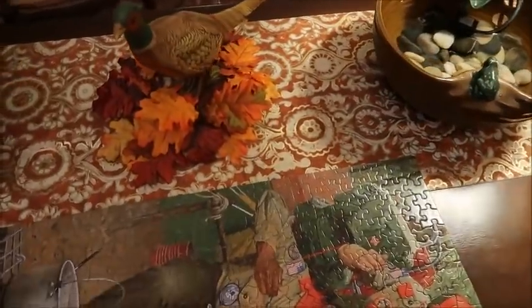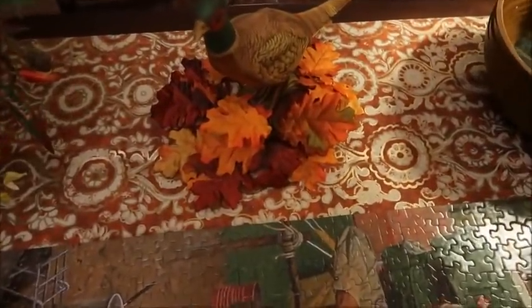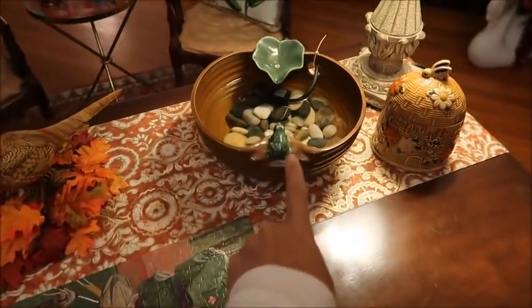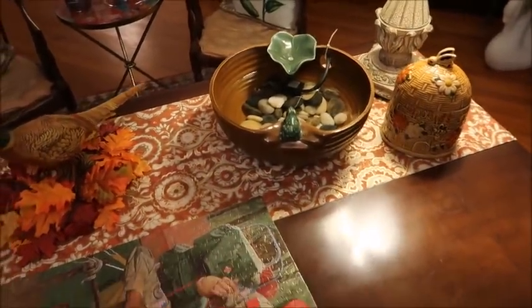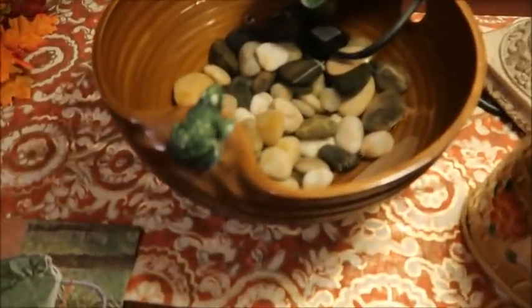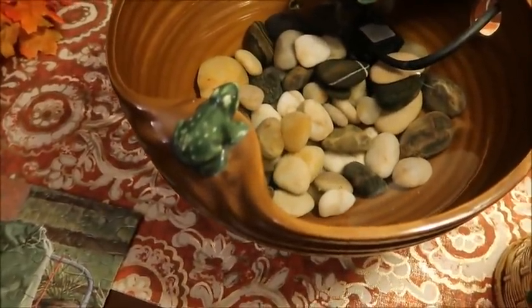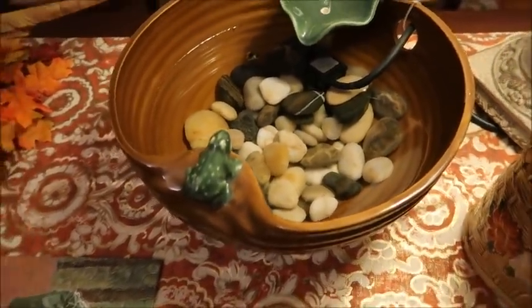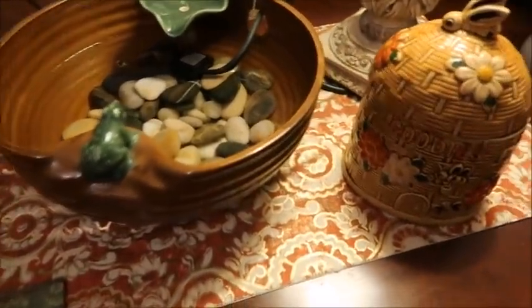But I still have a little bit of fall touches in here, you guys. I'm not sure, like I said, what I'm going to do for Christmas. This fountain does work. I don't have it on right now, but it's really, really cute. I thrifted that too. I have a thing for frogs, y'all. I'll have to tell you a story about why I have a thing for frogs in a later video.